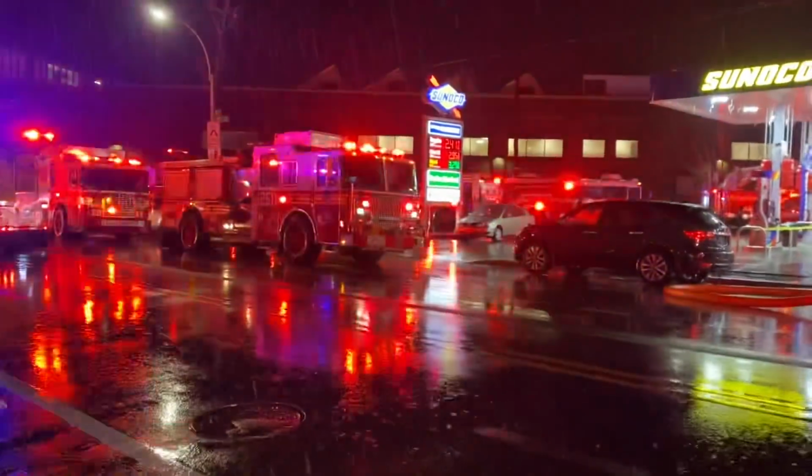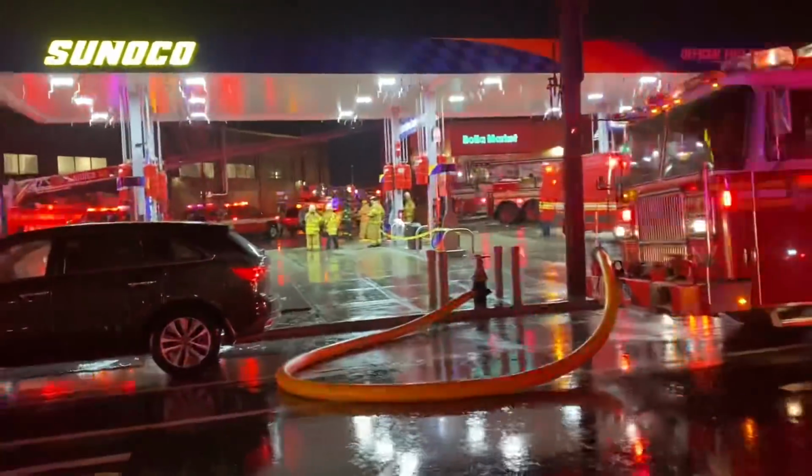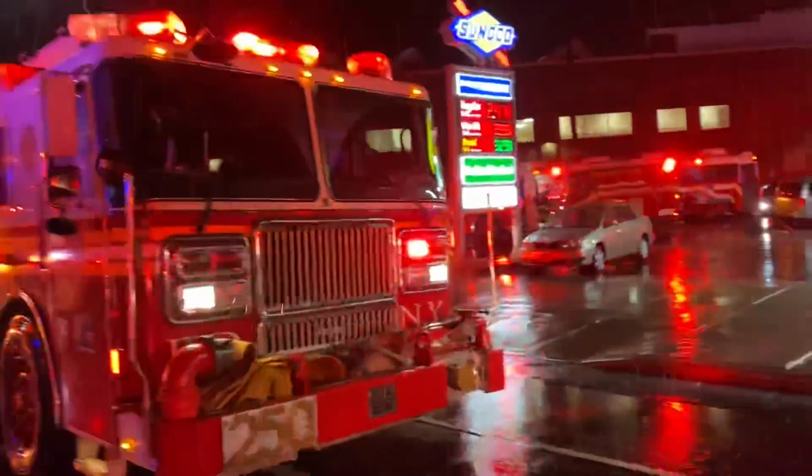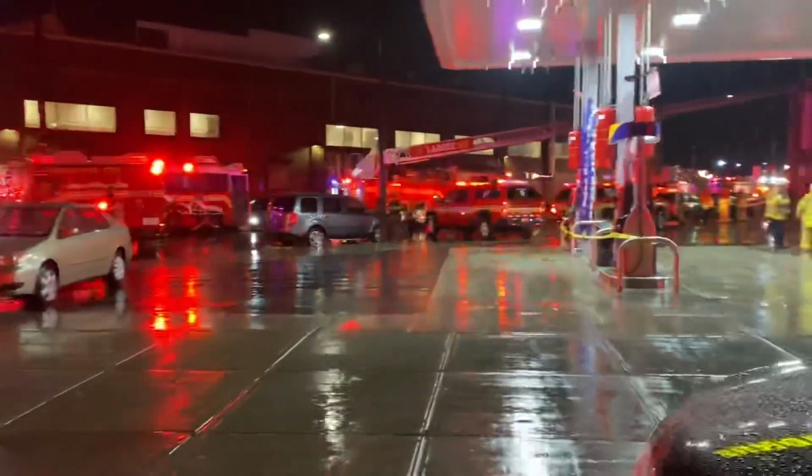Okay guys, I'm going to take up from this fire. Another recap. This was a second alarm fire in an auto body shop. They had hazmat come in, hazmat tech units, for fuels and liquids.